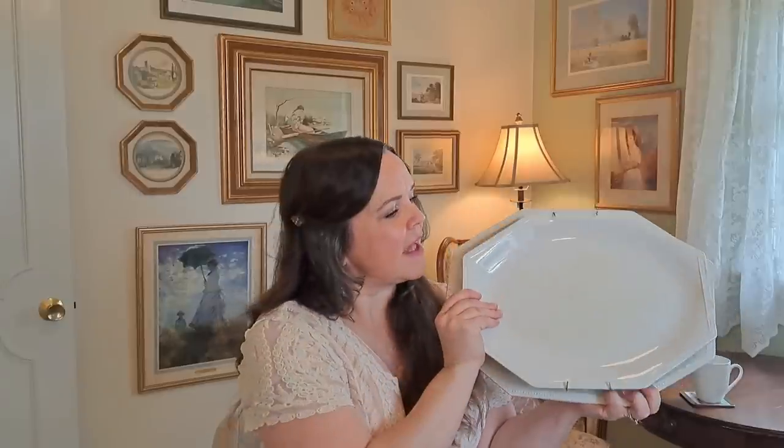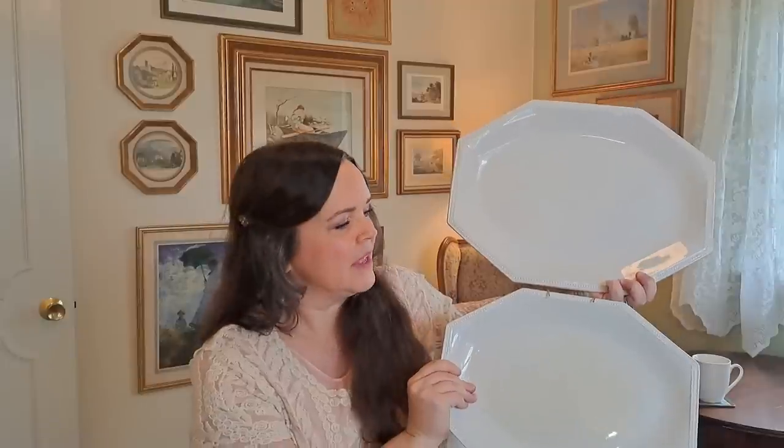I have used these already as stacked layers to display on my buffet, but I also think they would make a gorgeous wall hanging, just one right over the other, kind of giving it a butler's pantry feel. So, this is one of the things that I've bought with my kitchen in mind.